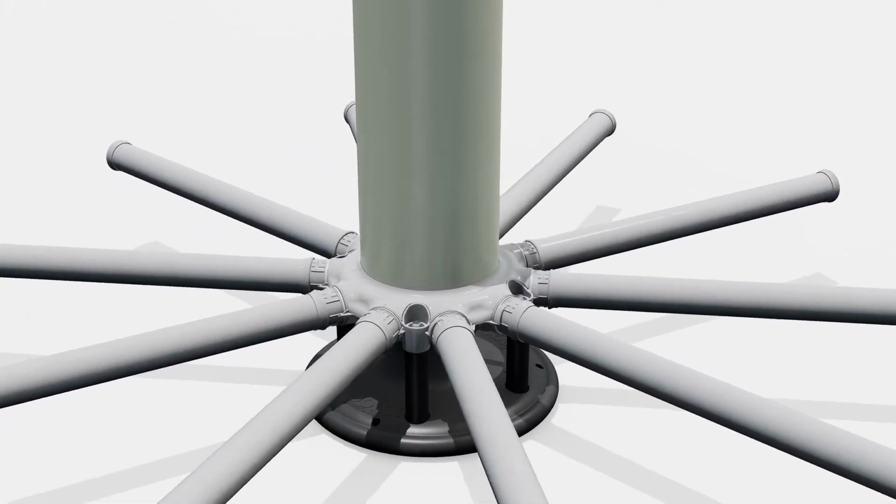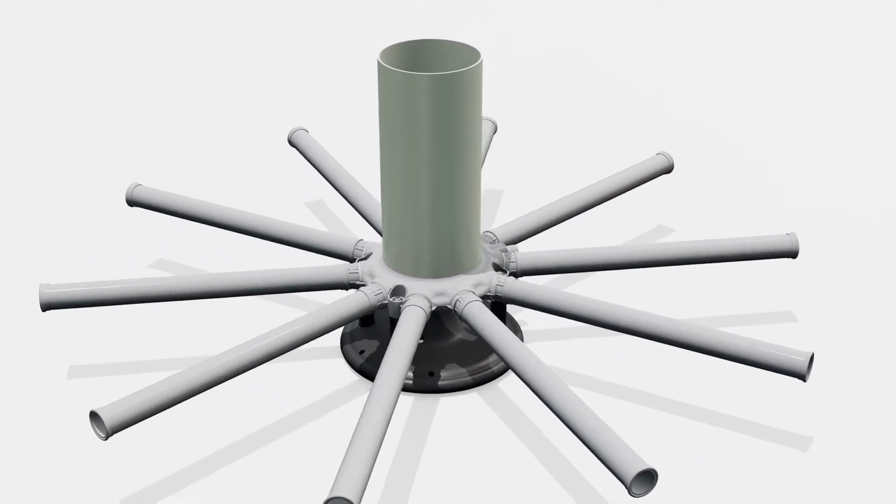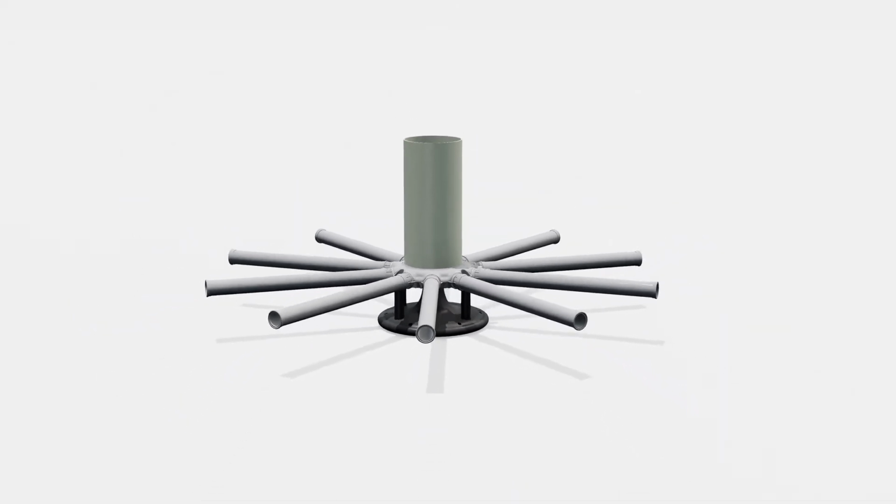I think my favorite part of the Ares is the overall presence that it has. It looks like it's designed to do something. It doesn't look like anything else that's out there. And it's this way because it is indeed designed to be different, to stand out, to be innovative, to be the best aerator on the market.